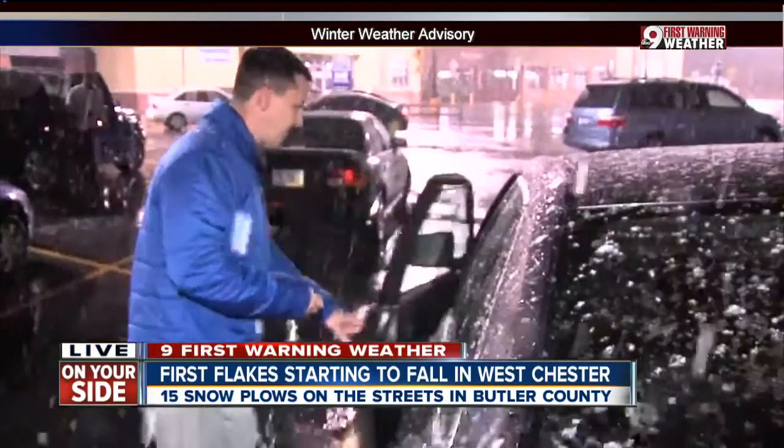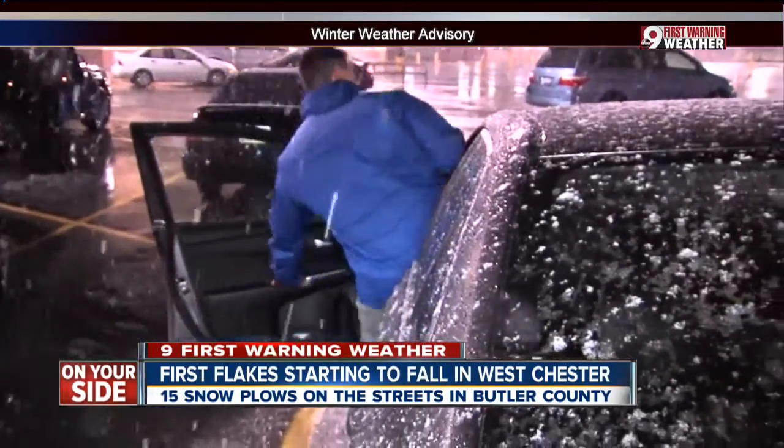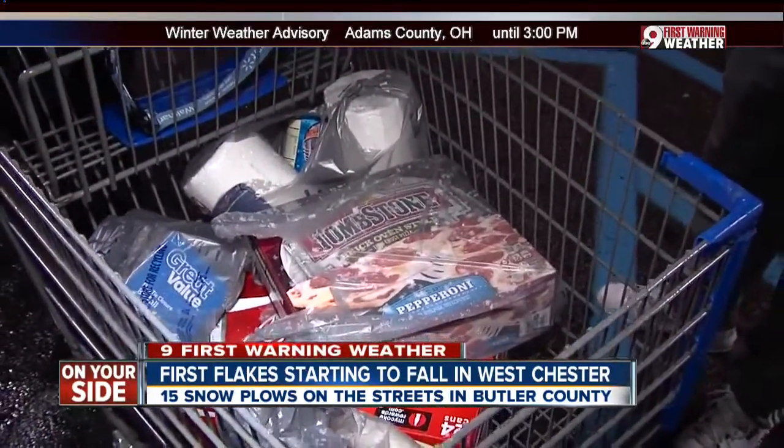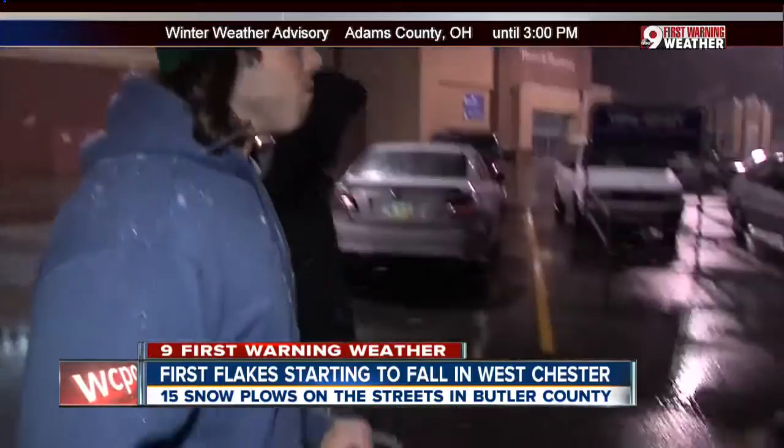And again, about an hour ago when all this began, we were up near a Walmart just off Cincinnati-Dayton Road. We saw some folks stocking up on last-minute supplies. Many of them say they know exactly what to do.